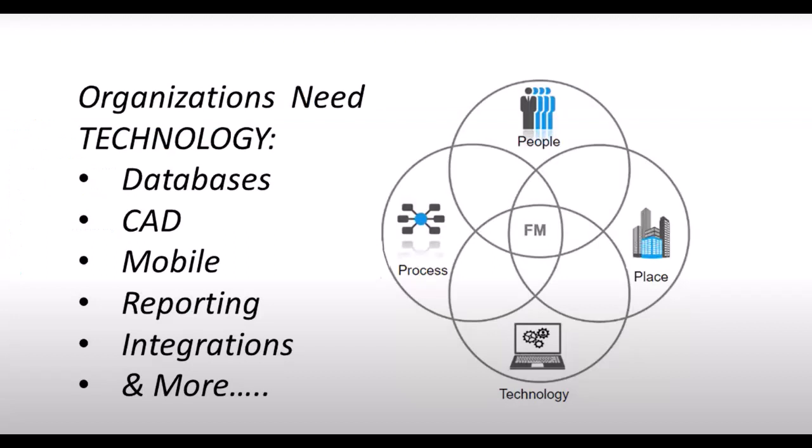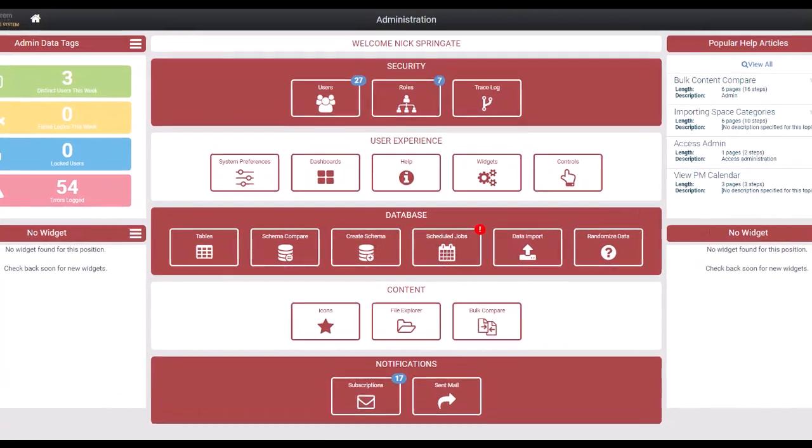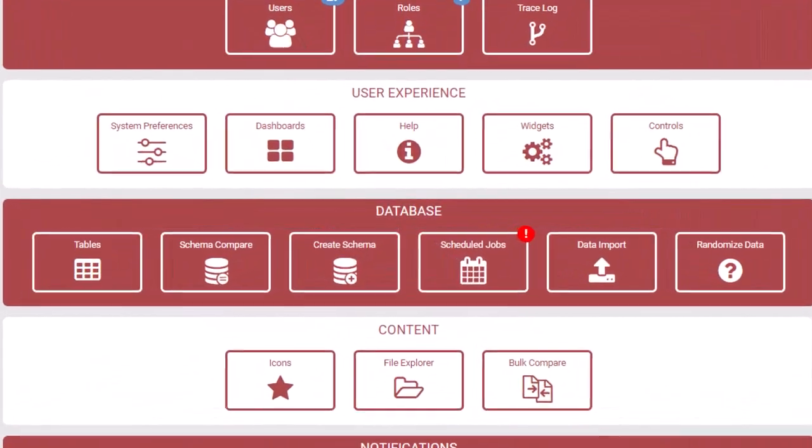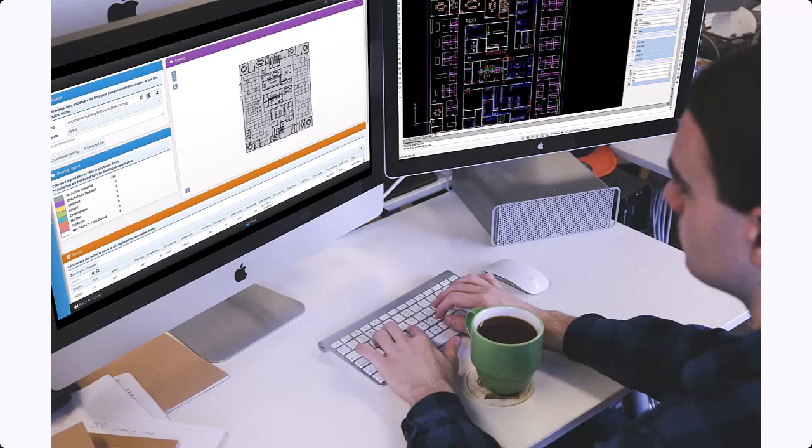The final piece of the FM puzzle is technology. Many components are involved in today's world of cloud computing, mobile devices, and seamless back-end integration. For example, a facilities manager will want a scheduled data feed from the Human Resource Department in order to keep the occupancy and floor plan reports current, without any manual re-entry of data.